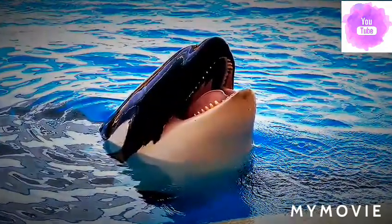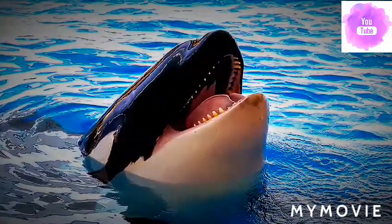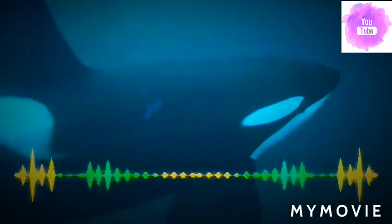Orcas are some of the most intelligent creatures on the planet. They hear each other's calls over dozens of miles and have unique calls for every single one of their pack. These calls are similar to human names in function.